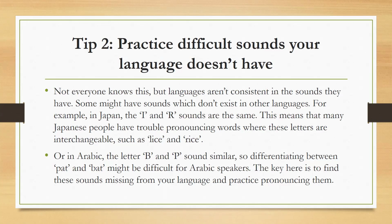Or in Arabic, the letter B and P sound similar. So differentiating between pat and bat might be difficult for Arabic speakers. When you come to Ghana, there are some people who have a problem with the alphabet L and R. Ghanaians have a problem with the alphabet L and R. Okay. So this is what causes some pronunciation difficulties when it comes to those specific words.